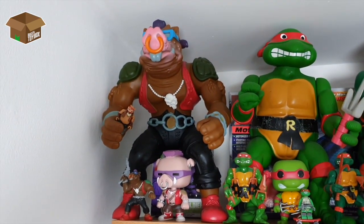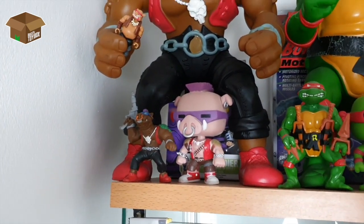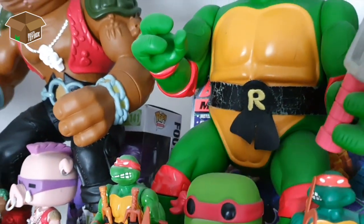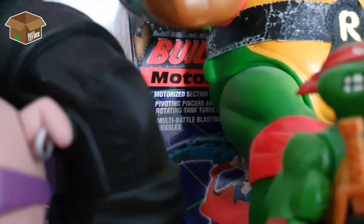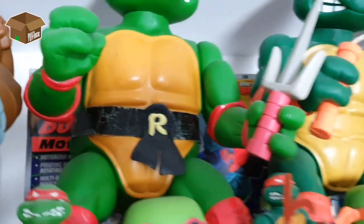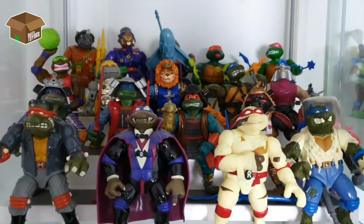Giant Bebop and his smaller counterparts there. You can see there's a Mega Bloks one in his hand, a Funko one, and a little rubber one which I got as a gift from Will from Will's Toy Clearance. Oh, and you can see just behind there's a Funko Shredder as well. And I don't know whether the eagle-eyed of you can see, I've got boxed Battle Builders at the back. I need to do something else with the display on that one so we can see it a bit better. Right, into cabinet number 1.